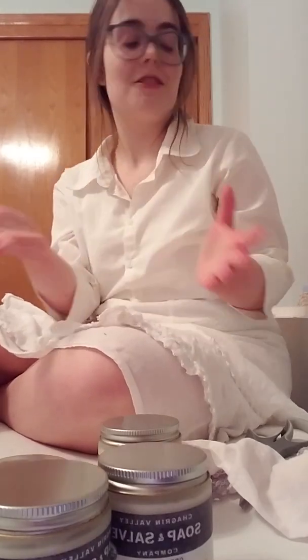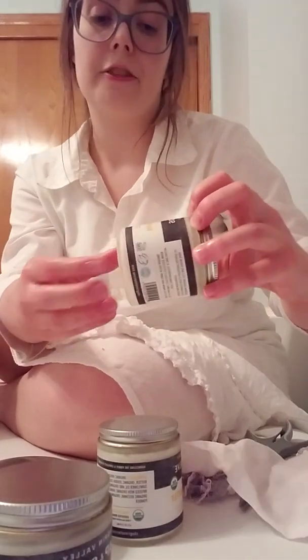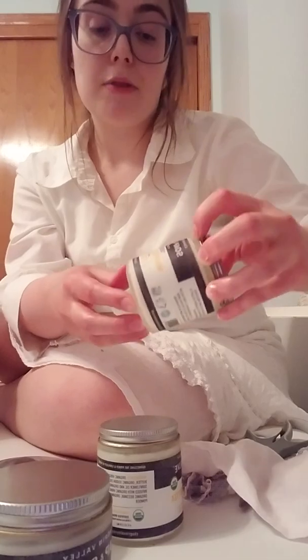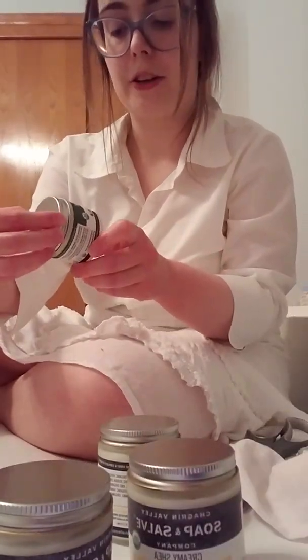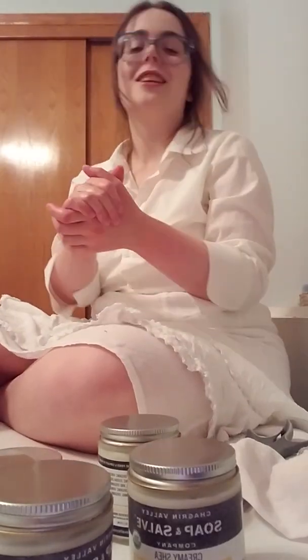So yeah, I was going to show off that I bought three things of their Chagrin Valley Soap and Salve's creamy shea whipped body butter in vanilla. And I got their cocoa butter whipped hair balm, but I don't usually use it on my hair because I don't really like using a lot of styling products in my hair.